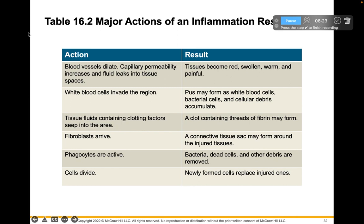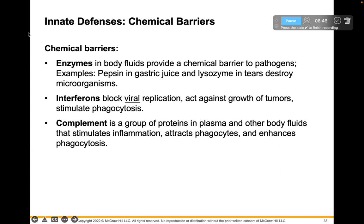So here is the inflammatory response. Your blood vessels dilate, capillary permeability increases, so the fluid leaks into this space, so white blood cells can invade there. Tissue starts clotting, fibroblasts arrive, phagocytes are actively eating anything, and your cells are dividing, repairing themselves.